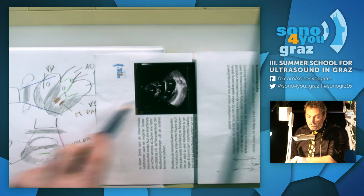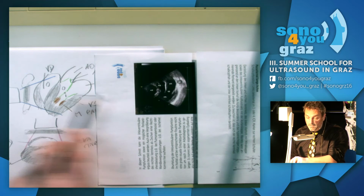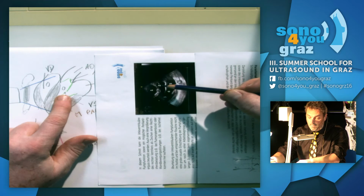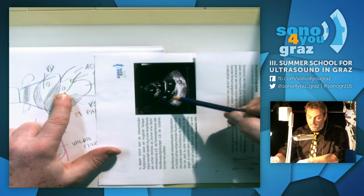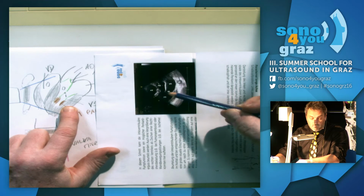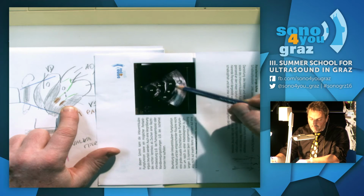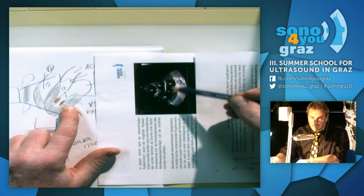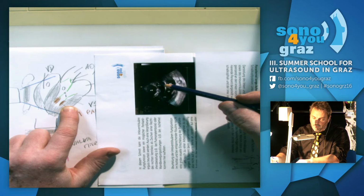What you see over here, the first, this is the right ventricle. The second is the outlet area of the left ventricle. Number 3, well, that's the left ventricle. Number 4 is the inlet area of the left ventricle, and 5 would be the left atrium. And you see in between, that's the valve. That's the mitral valve.